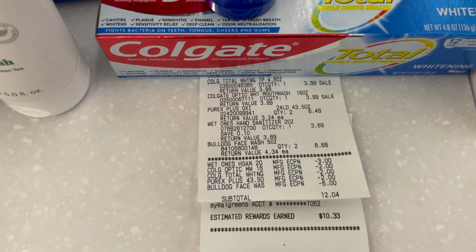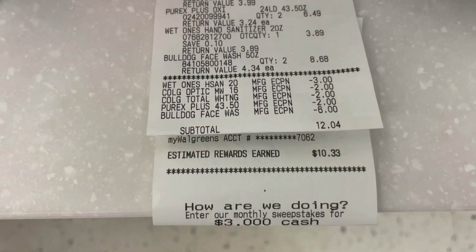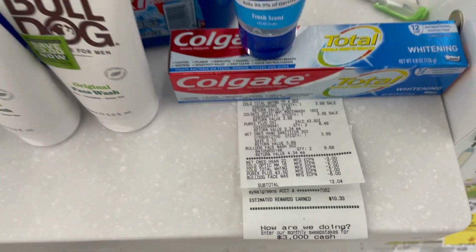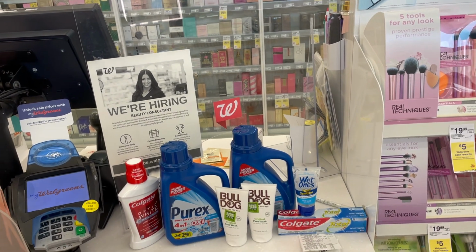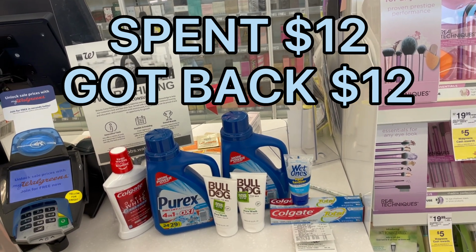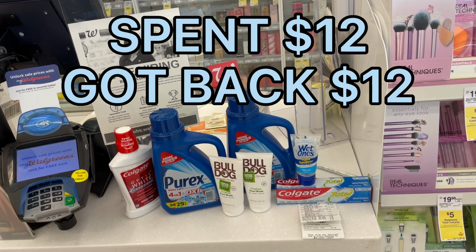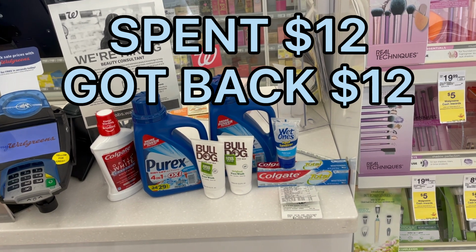So here's everything again. My total came out to $12, and you can see that I got $10 back from Walgreens. So my total was $12.04, and I got $10.33 back. So that was pretty cool. Now, I'm also going to submit my receipt to Ibotta and get $2 back from the Ibotta rebate. So when you think about it, this was all free after rewards and rebates, and it was pretty easy to do.